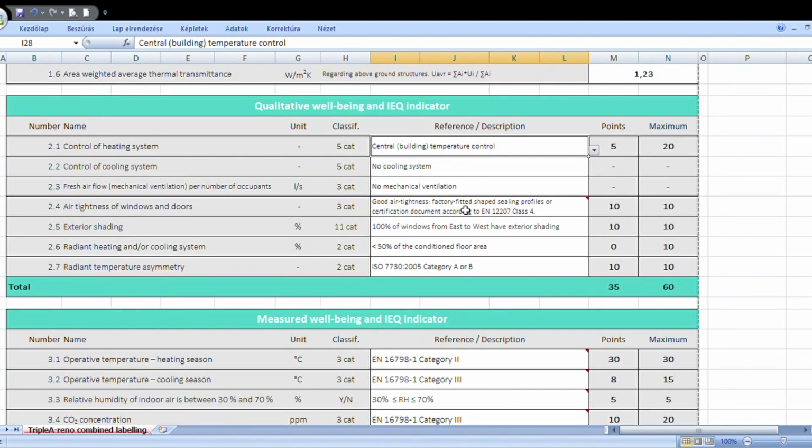So the methodology is this. You have to choose the right answer, the right characteristic of the technical building system. Then the Excel template calculates the points and the result. So here you can see the answers for the fresh air flow.